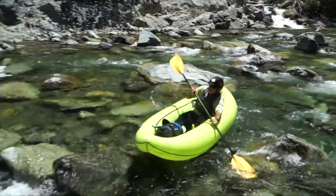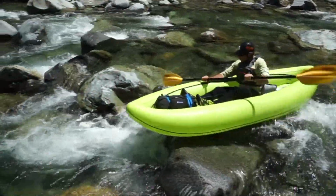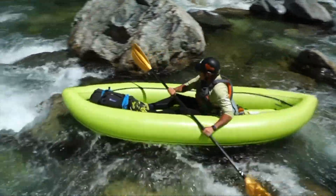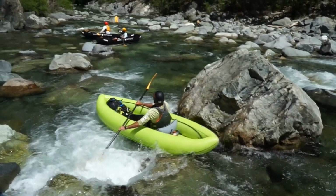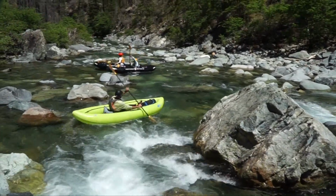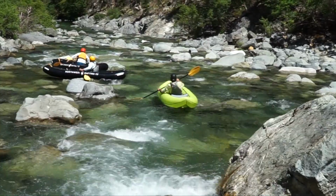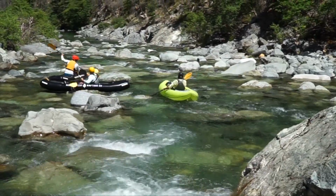This year we decided to push past. We were making good time, so we pushed past the Slide Creek Camp. And this is the Slide Creek Rapid. It's a really cool rapid. It looks really shallow, but it's just a fun, tricky maze of boulders, trying to get through here and kind of choose your own adventure.